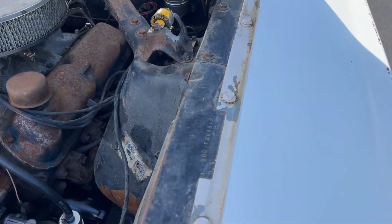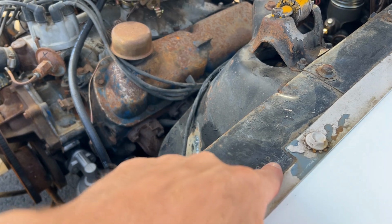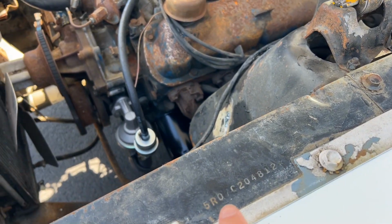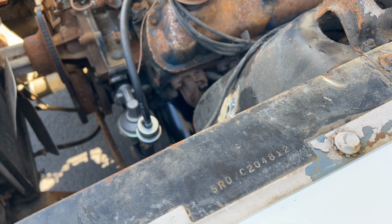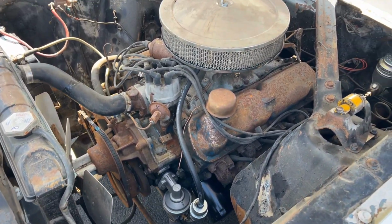Over here we've got the VIN stamped into the inner fender well here. Like I was rattling off earlier, giving you the breakdown, it's a C code 289 2-barrel from the factory. And that matches up with the door tag that we have on the door.